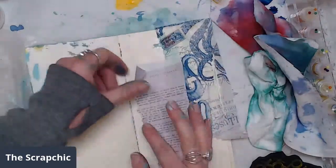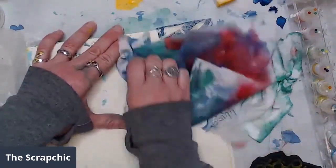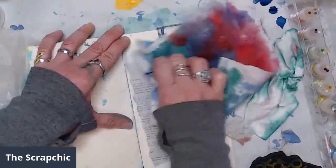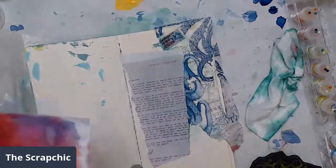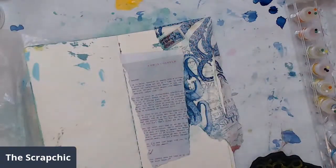I just wonder if you could use this stuff to make an imprint of the magazine in it. Not that dry on there. One moment. You like my rag? Hashtag fabric.